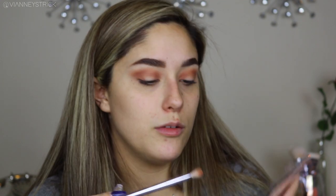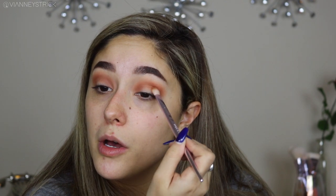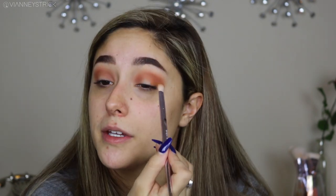And then with just a more defined brush, this is actually Wet n Wild, I'm gonna go back in with that orange but not mix it with the crease, the transition shade anymore. I'm just gonna deepen up the orange and I'm gonna do it on the outer corners and also under the crease.